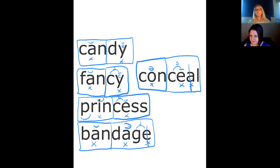And the next word, if I were to fall off of my bike and have a cut on my arm, I would need one of these to put on my wound, on my boo-boo. Point to it. What is the word? Bandage. Bandage. Great job. And you may erase that.